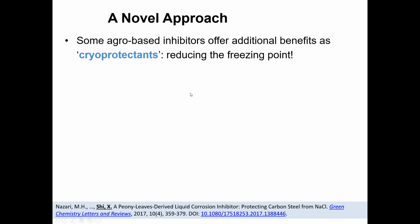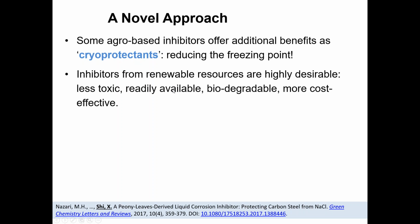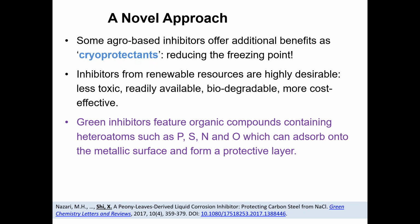And we used this approach, which is actually patented technology, to derive other green chemicals. The interest in this type of agricultural-based inhibitors is because there's research showing that they also may reduce the freezing point of the deicer solution, basically make the deicer more powerful. That's highly desirable. And also they have a lot of other environmental benefits. Of course, they're from a renewable resource and they're biodegradable and everything else. They tend to feature this kind of molecular structure with some of these phosphorus, sulfur, nitrogen or oxygen atoms. So these tend to absorb onto the metal surface easily and form a protective layer.